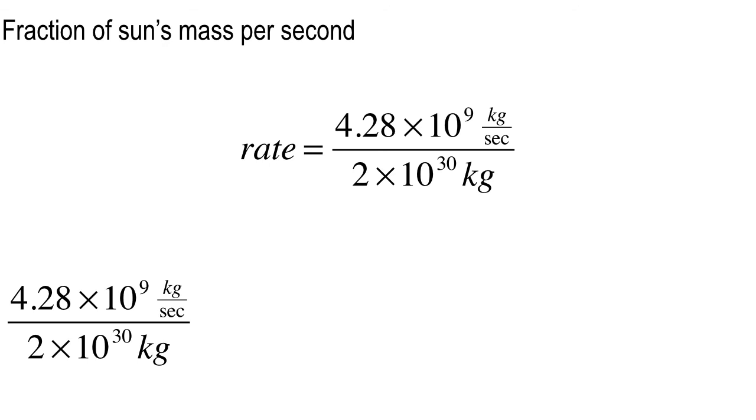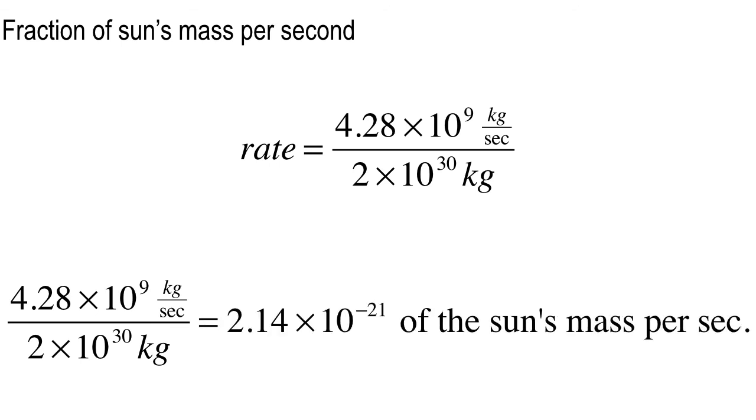Right? So look at that. 10 to the 9 divided by 10 to the 30th. That's going to be 10 to the what? Yeah, it's 10 to the minus 21. So this is a totally small fraction of the sun's mass per second. 2.14 times 10 to the minus 21. Dude. The sun's got tons to burn, metric tons to burn.